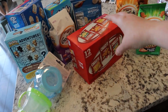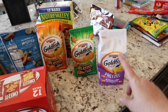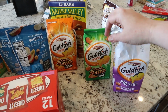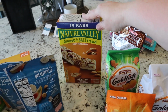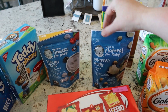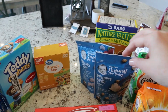Okay, so these are the snacks we got at the store. We have some Cheez-Its in bags already, and then my kids picked out a variety of goldfish they wanted to have. So we have pretzel, extra cheesy, actually these might be pizza, I can't remember, and then cheddar right here. And then they wanted the almond sweet and salty granola bars. And then the baby did not pick these out. I picked them out for him, but he likes these, but he eats them really, really fast. So I don't like to just get them normally.